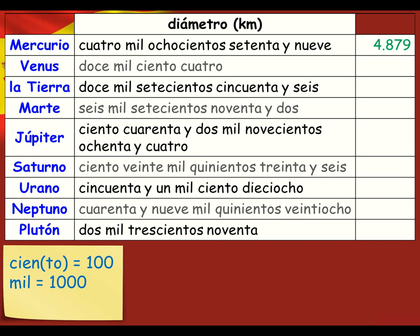Have you noticed that in Spanish they use a decimal point where we would put a comma, and also they put a comma where we would put a decimal point? So 4.879 is how we would write 4,879 in Spanish numbers. Now, Venus, it says 12,104. So 12,000, ciento cuatro, 12,104 kilometers, and that is a lot bigger than Mercury, isn't it?